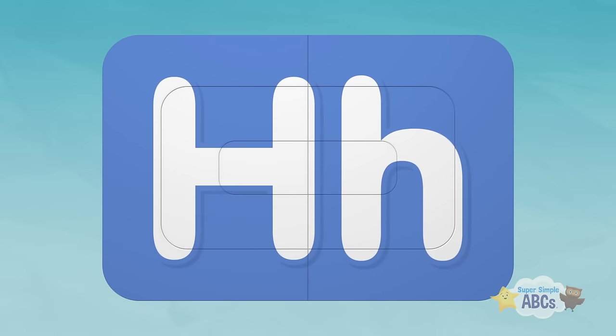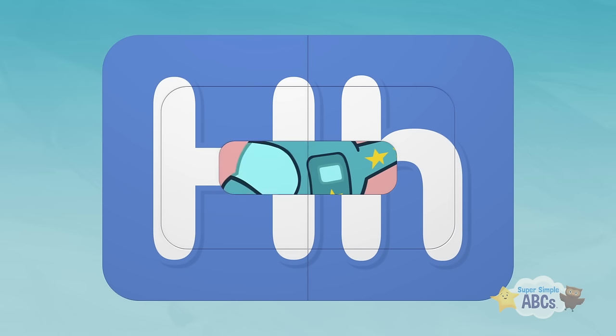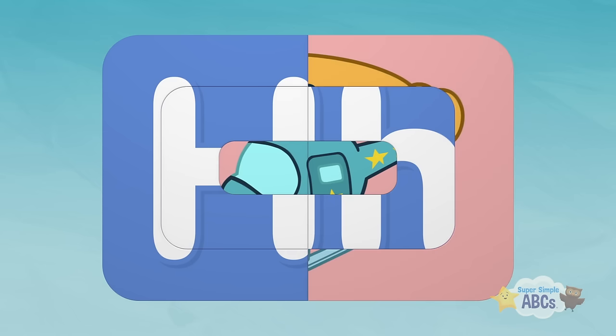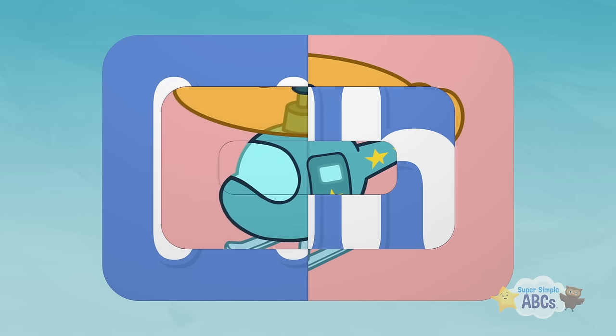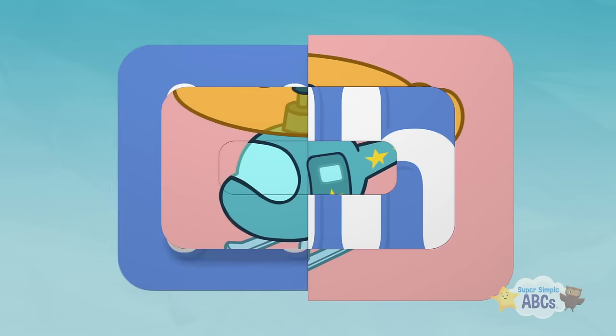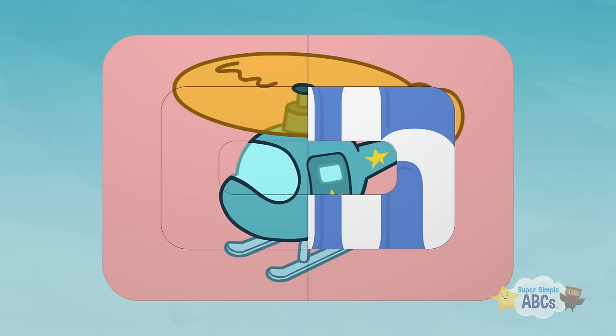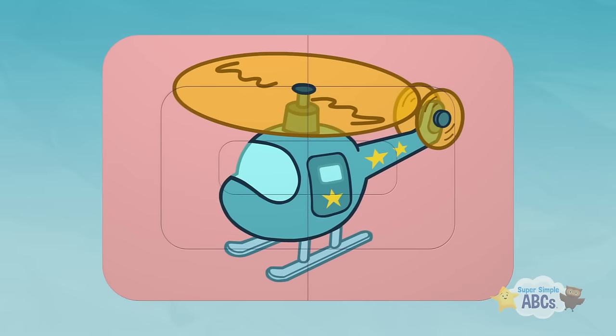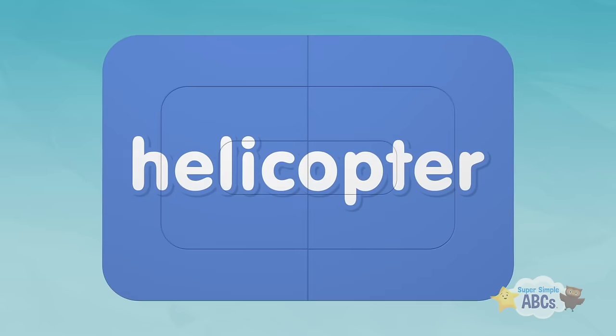Okay, one more. Wow, I see a little star. What could that be? Now I see something yellow. Oh, I think I know. Do you know what that is? Helicopter starts with the letter H.